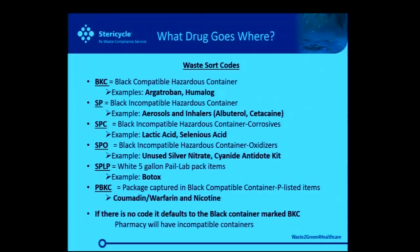The only codes that are going to be in the system are send to pharmacy codes, because everything else is going to go into a black container, except for the very last one, which is the P code. P is for P-listed waste. P-listed waste is considered acutely hazardous waste by the EPA, so acutely hazardous that even its packaging has to be captured so that the environment is not contaminated.